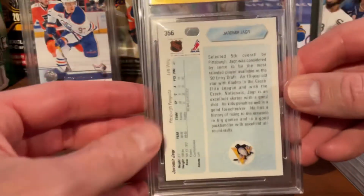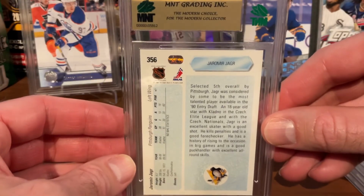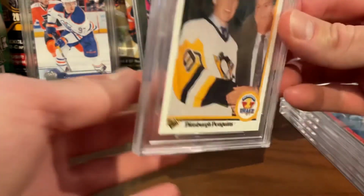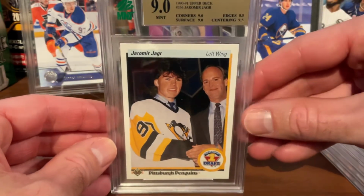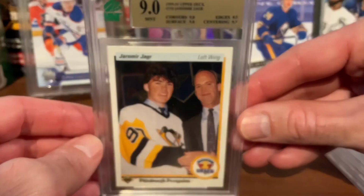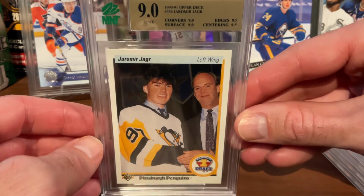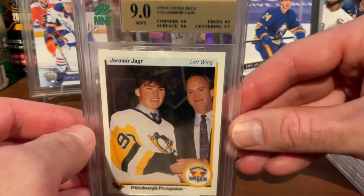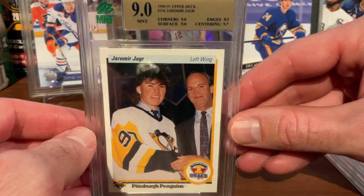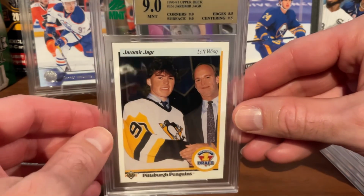Then the next one is an Upper Deck card of Jaromir Jagr. This is his rookie card, I believe. I'll flip that one over. And we got a 9.0 on Jaromir Jagr's rookie card. So corners 9, surface 9, edges 8.5, centering 9.5 for an overall grade of 9.0. So pretty good on a card from 1990-91 Upper Deck. And not a bad rookie card.